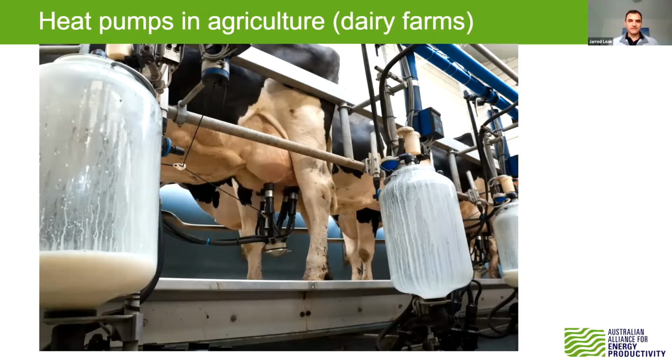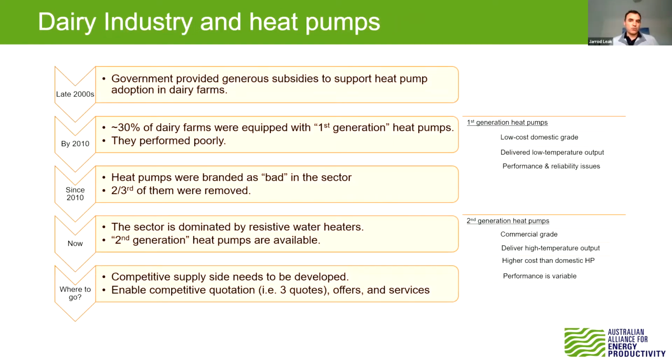But we want to talk about dairy farms, some 4,000 or so dairy farms across Victoria, and heating up of water is a major cost for them. There was a big push on heat pumps in the late 2000s there, and it was adopted quite widely, up to about maybe 30% of the dairy farms in Victoria. However, it was not a pleasant experience for most. They were often domestic or residential grade heat pumps, and there was a lot of failures and problems with those.